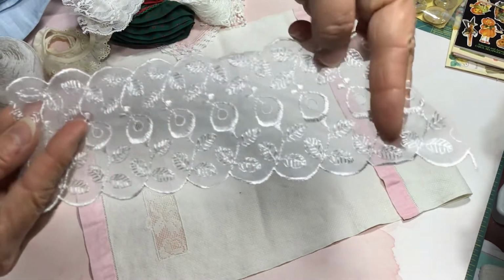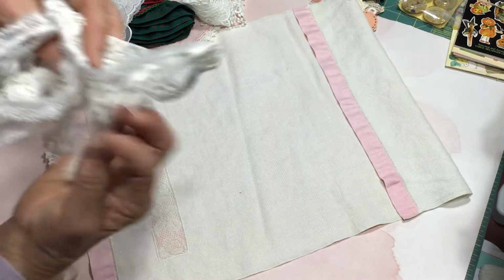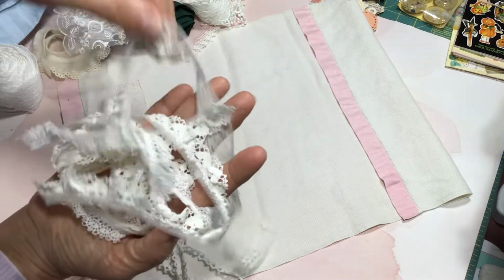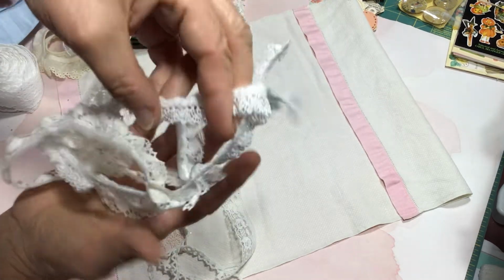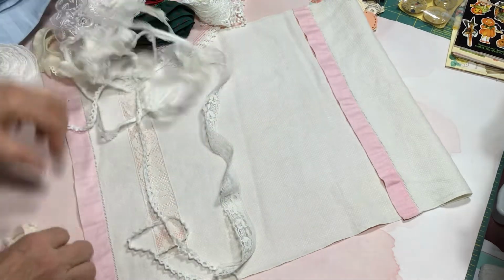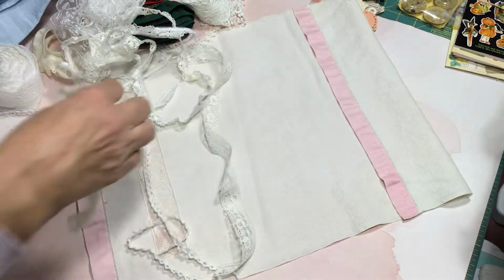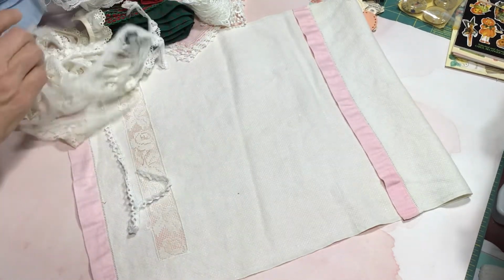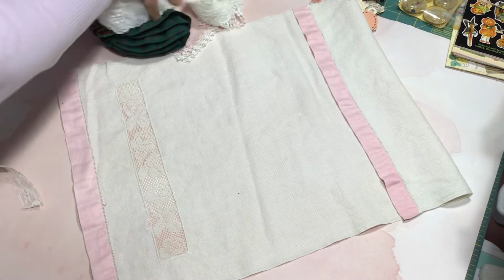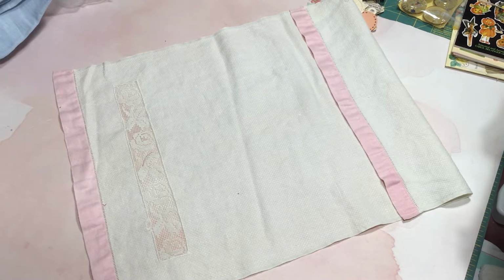Here's a little piece of organza trim. And then just some finer or narrower laces here. You can see this one, this little bit of ruffling here, and this other one here. They're all fairly similar, but so little snippets of that, which will be really fun to use. And then, let's see, there are some more items in here I'd like to share with you as well.